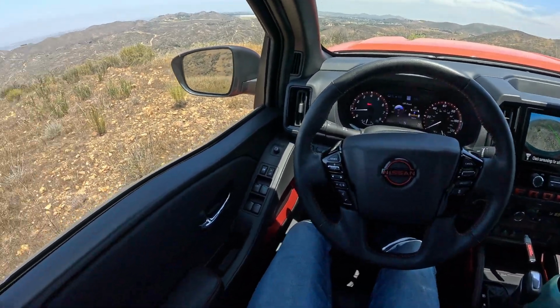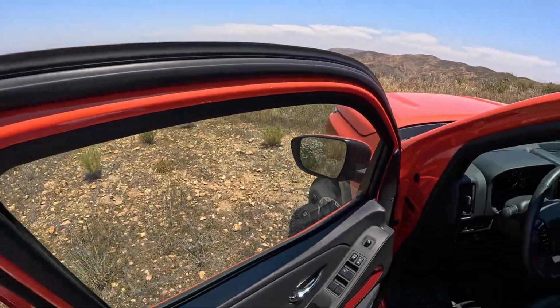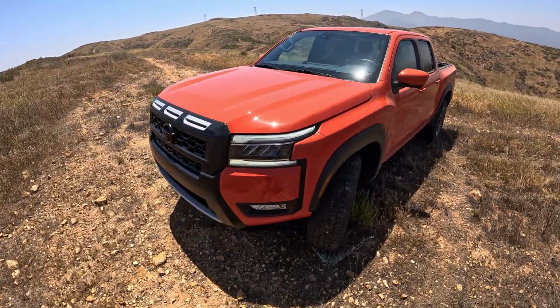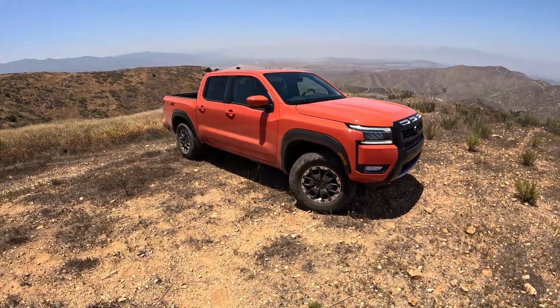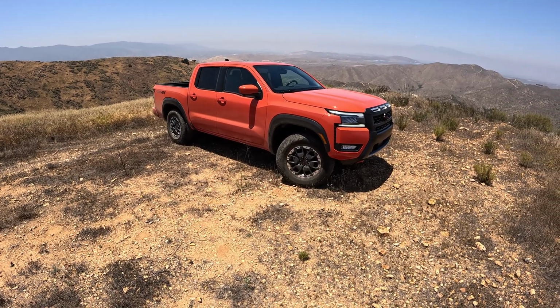Foot-mounted parking brake. Make sure that's fully engaged. Nice job, little Nissan. That's pretty cool. And like I was saying, was I able to do that any more or less than I would have been able to in any of the other top-tier off-road trucks? No. It is totally fine.